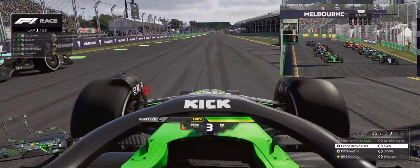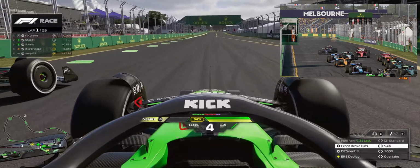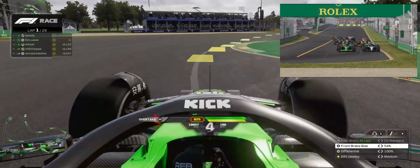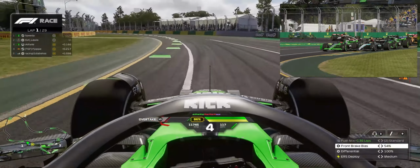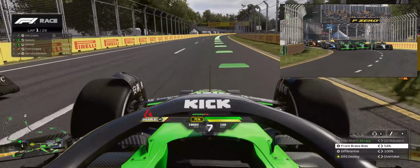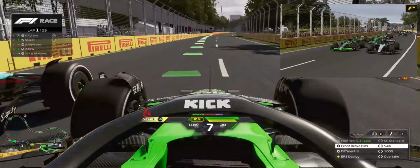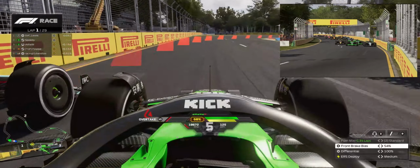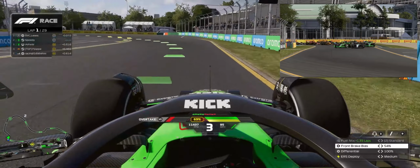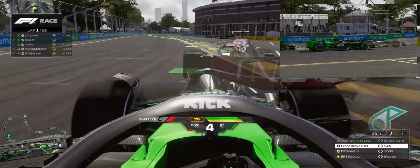It's an excellent start for us. Really good reaction despite that glitch, not being able to see the HUD for the lights. Through into turn 1, it's so close. We force them a little bit wide on the exit, and now we've got the inside line heading into turn 3, a little bit deep on the brakes, which means we have to push him, and he's coasted.